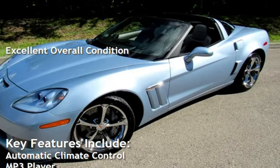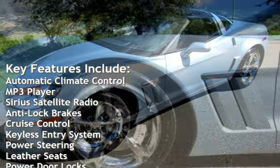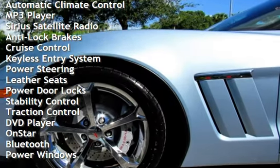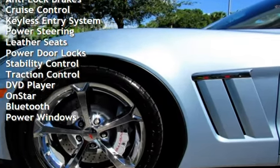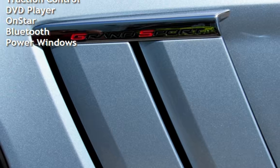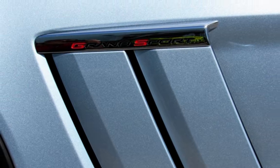Key features include automatic climate control, MP3 player, Sirius satellite radio, anti-lock brakes, cruise control, keyless entry, power steering, leather seats, power door locks, stability control, traction control, DVD player, OnStar, Bluetooth, and power windows.